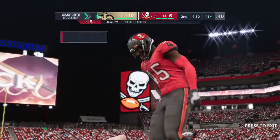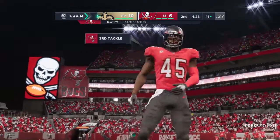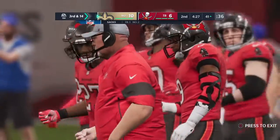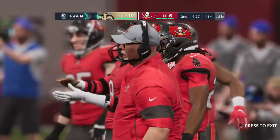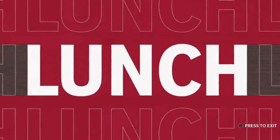And down he goes. They sack him back right around the 41-yard line. Devin White came in there hard on the blitz and got him down 9 yards behind the line of scrimmage. And low.